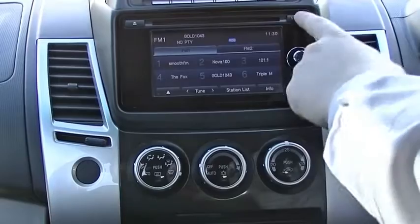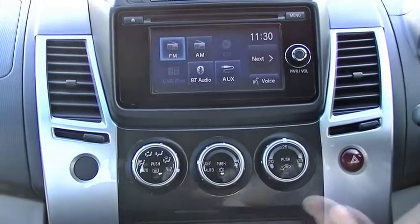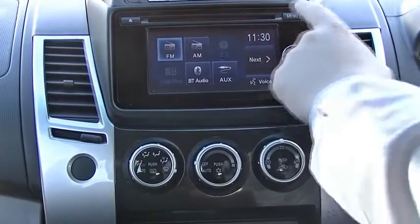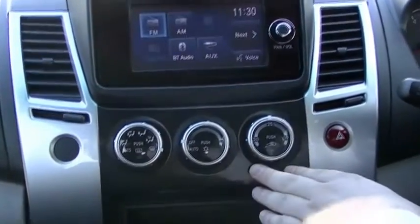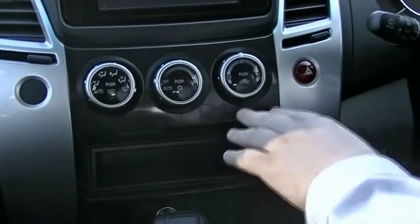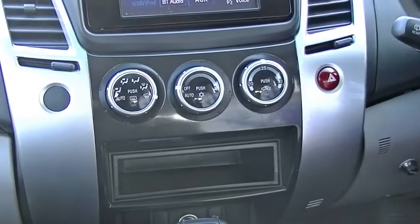But to avoid that completely, hit menu, Bluetooth audio, Pandora, Spotify, iTunes library, play it through your media system here from your pocket. A really good thing to have. We won't turn it on. We'll move down from there. We've got climate control, of course, where you want it, how much fan you want, and what temperature you want. A button to test all four indicators at the same time if you're feeling like playing around.